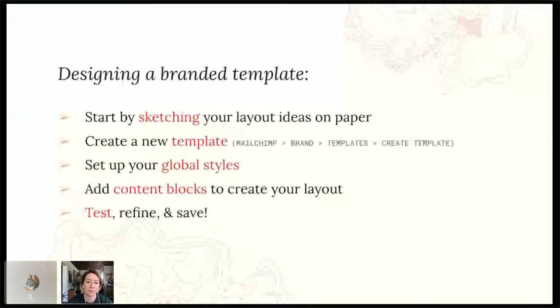So to get started with that process, I would encourage you to begin by sketching out some layout ideas on paper. This is way easier than trying to figure out what you want once you're in the program. Decide on a general layout based on your goals and your content themes before hopping onto your computer. Next, you're going to go ahead and hop into Mailchimp to actually create that template. I'll walk you through the specifics in a moment, but you do this by going to the Brand tab, clicking Templates, and then there's a button called Create New Template.